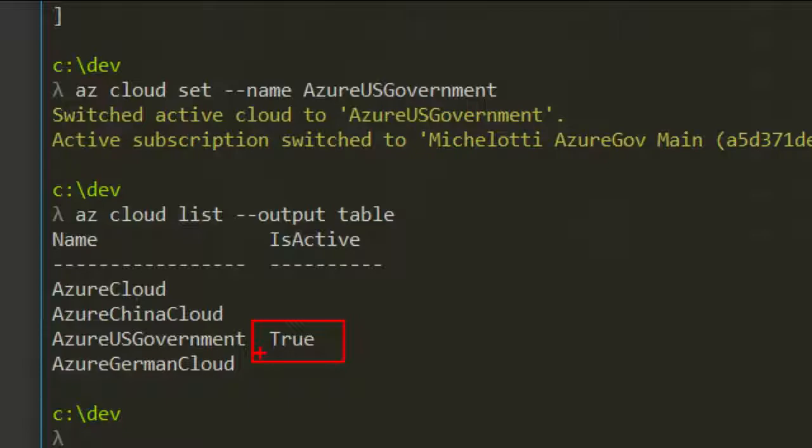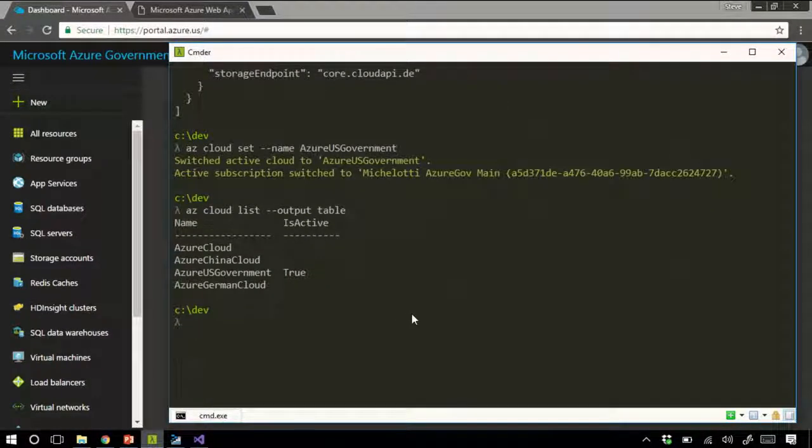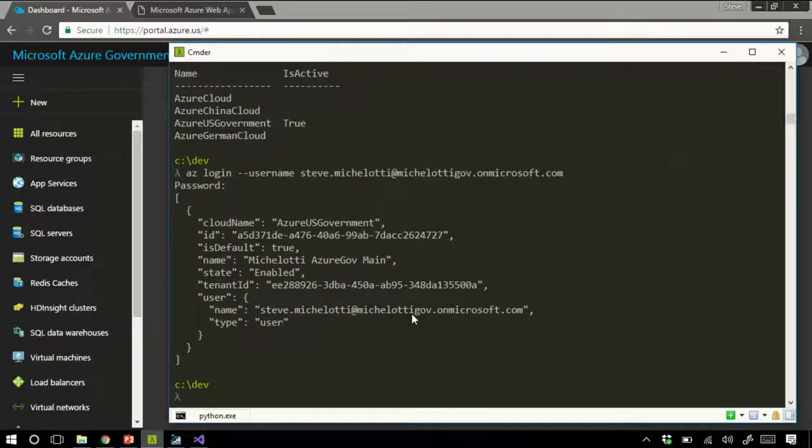So now that we're pointing to US Government, it's a traditional az login. I can give it my username, and then I can give it my password. How did you do that? Cool. I just use an AutoHotkey snippet, because I didn't want to type in my long password. So I put the password in, and I get connected. And now you can see I have a default subscription.